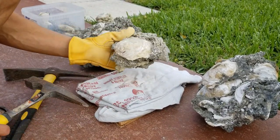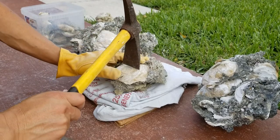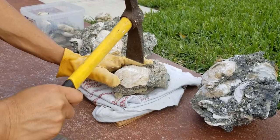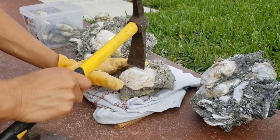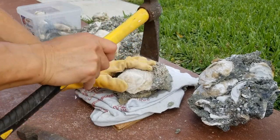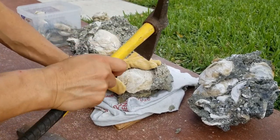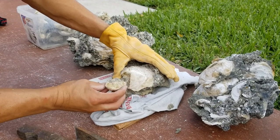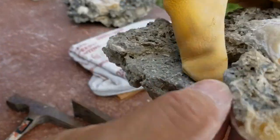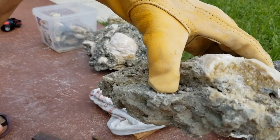I could always break away the matrix later, but let's see what happens. Yeah, nice piece, standing piece, and there's a crystal on it too. Oh, it's breaking. All coming apart. Got it. Oh, look at that. Yeah, this would have been a good one. Oh, crystal in there. Technical difficulties. Look at all the crystal.